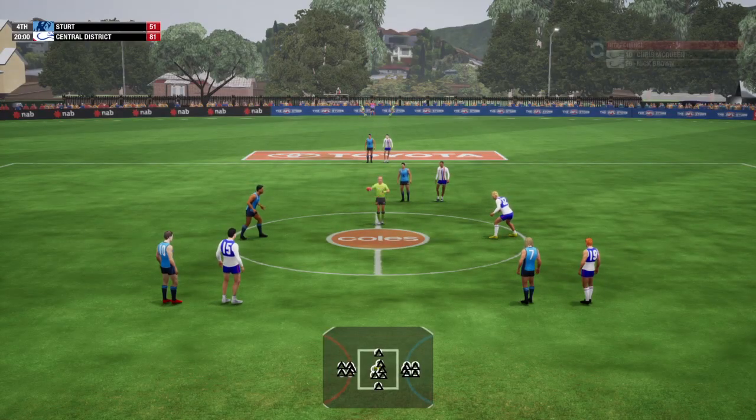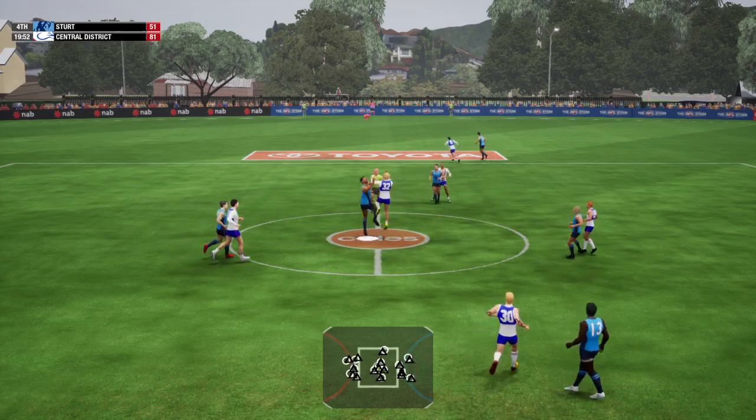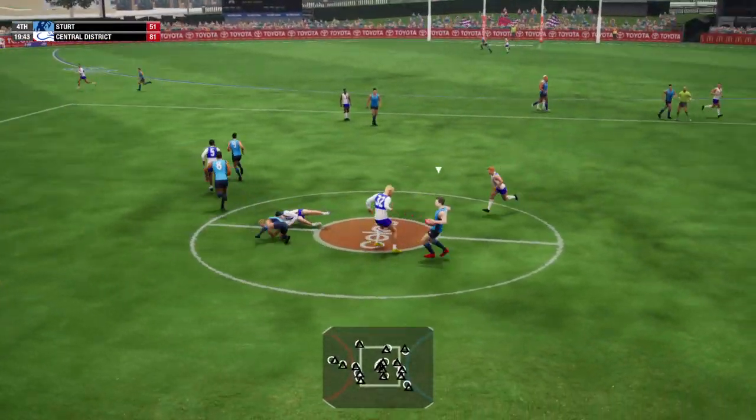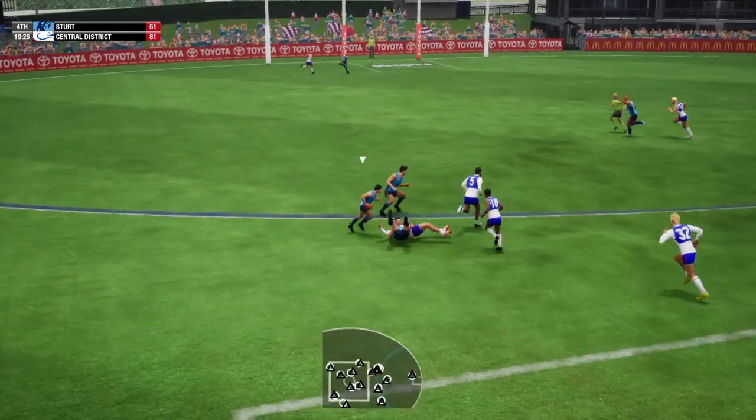We have 1 quarter of footy ahead of us. Let's go. Oh, they've got to take some risks now. They can't afford to waste any time. The Bulldogs have been extremely well organised at the stoppages, and it sees them being able to win the ball from the clearance. He lays off the pass.